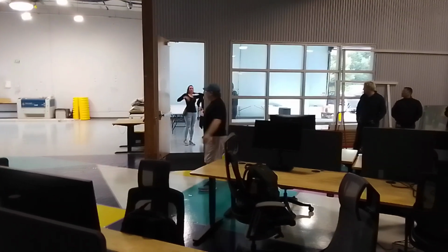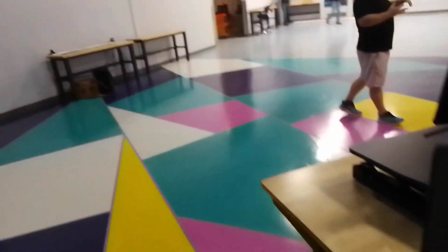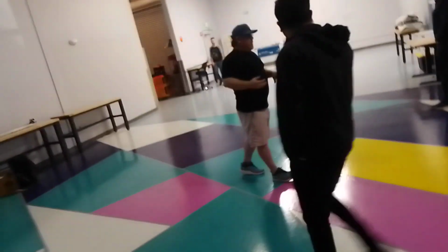Over here, we're going to have an electronics lab. This is going to have the laser cutters, 3D printers, workbenches with oscilloscopes, soldering stations.